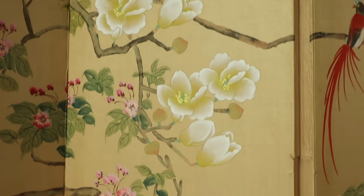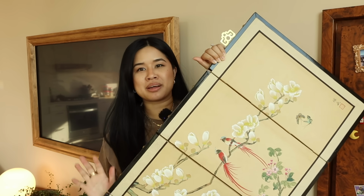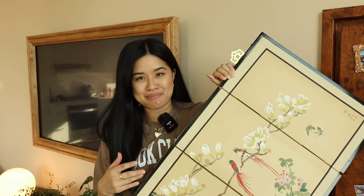The flowers on here are beautiful. I love the two little red birds. So I'm currently deciding if I'm going to put this above the bed or not, because I actually had a different DIY in mind for it, but since I found this, I might have to hang it up.